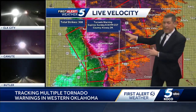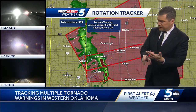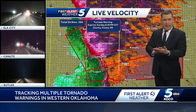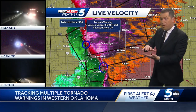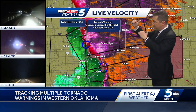A lot of the data that we've been looking at says it is going to make a run up to the northeast. It's going to impact Tuttle, Minco, especially the western sides of the OKC metro, and then down to the southwest. Now, eventually, again, the overall intensity of the storm will decrease a little bit, but we're taking it from way up here down to here.